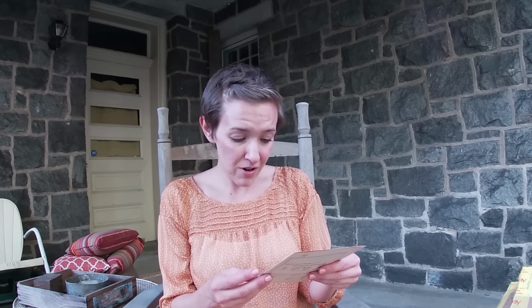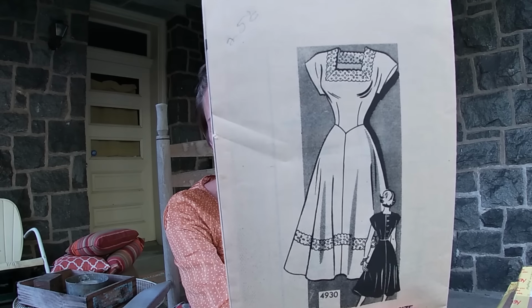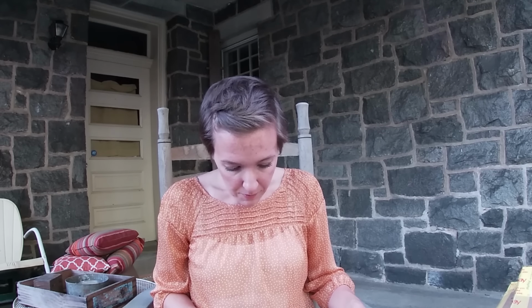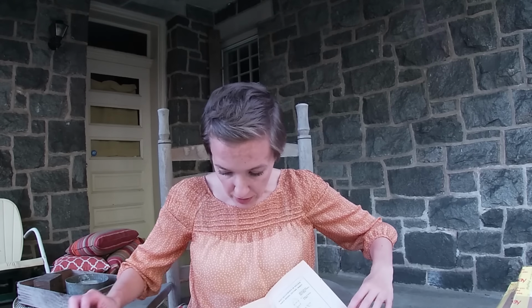Oh, I wish I had this dress. Look at that nice dress. I do have a couple of vintage dresses that I found at the flea market. And I'm lucky enough, this pattern looks like it wasn't cut maybe. I'm lucky enough that they actually fit me, which is great. Made only in junior miss sizes 11, 13, 15, and 17. This one is in great condition.